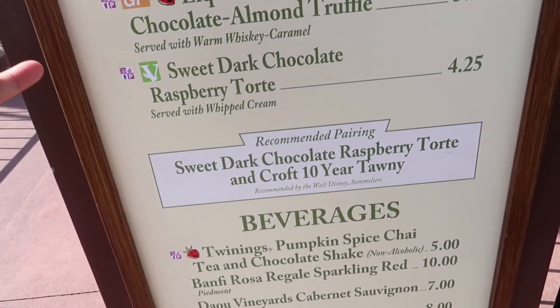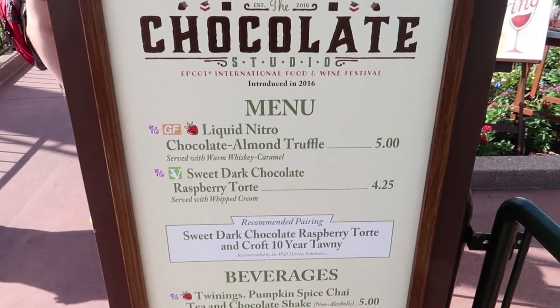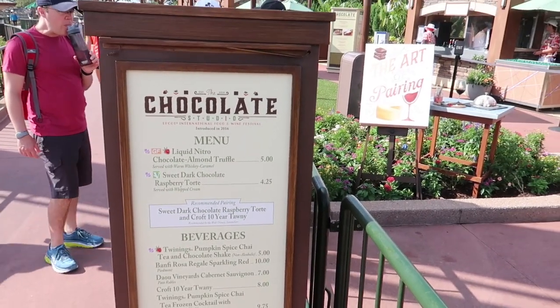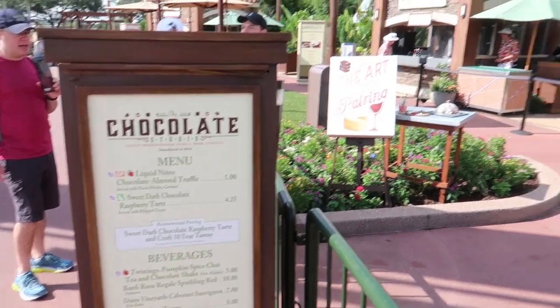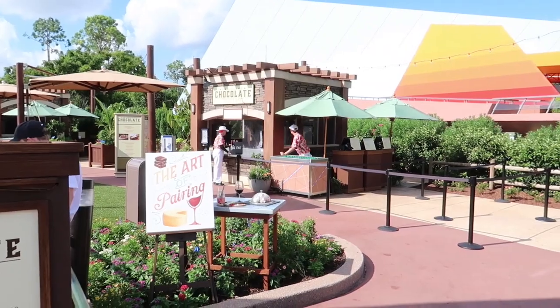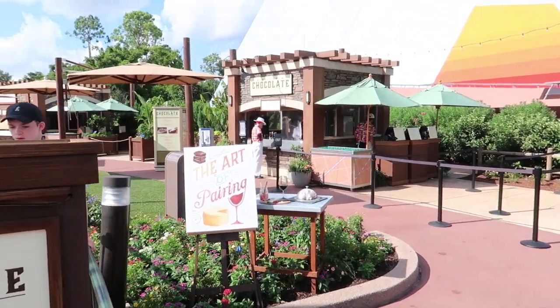If you guys see this little icon here, the purple icon, it means you can use a snack credit on it if you are on the Disney Dining Plan. If you are, you get 2 snack credits per day, and you can use all those here at the Food and Wine Festival if you choose to.